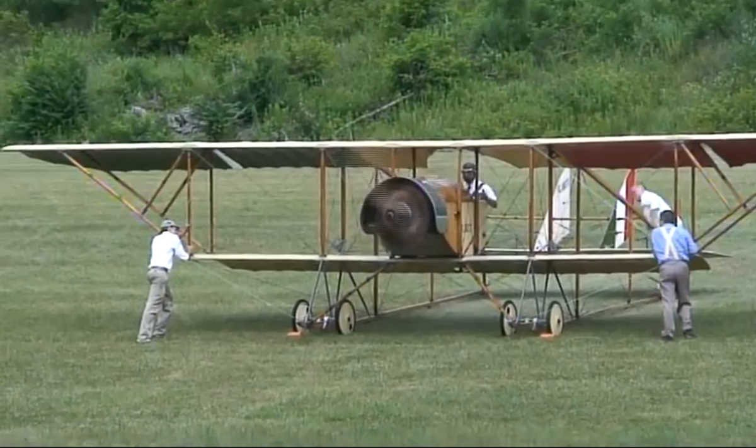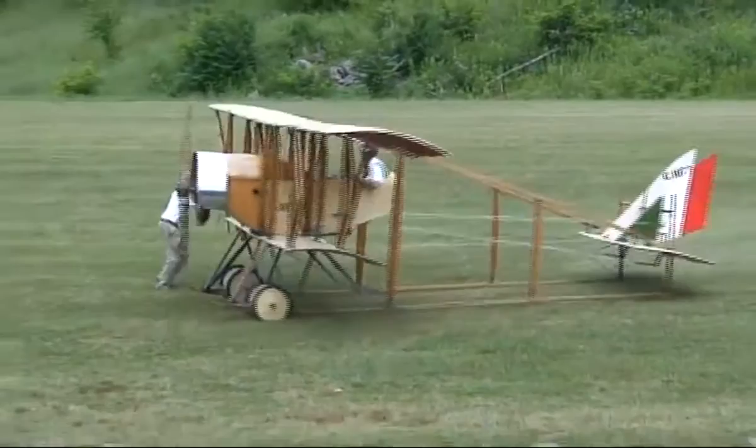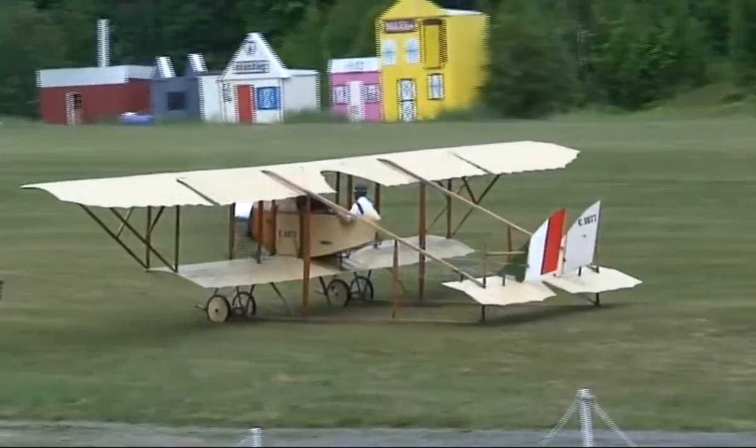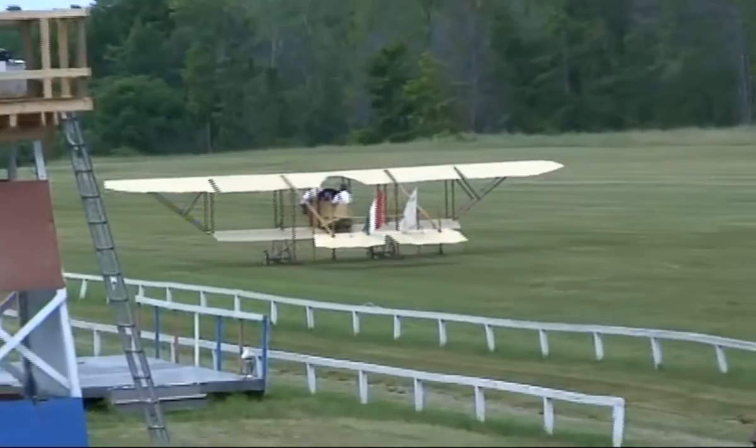Pilot says, "Chocks away, we'll get him turned around." Let's see if we're going to get a little hop down the runway for the 1913 Caudron. You hear him flipping the ignition on and off. Little tail-up taxi.